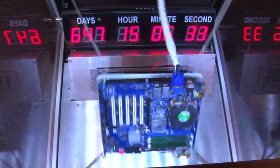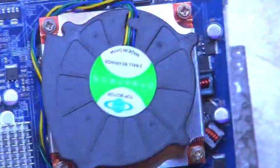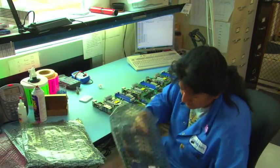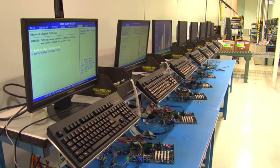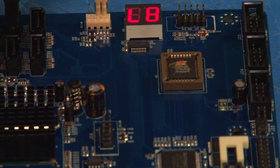This computer at Corvalent's headquarters in Cedar Park, Texas has been taking a beating for more than 647 days. All of its original parts remain intact. It works exactly the same way as it did the day it came out of the box. It is guaranteed not to fail. This is what rugged embedded computing is all about, and it's at the very core of Corvalent.